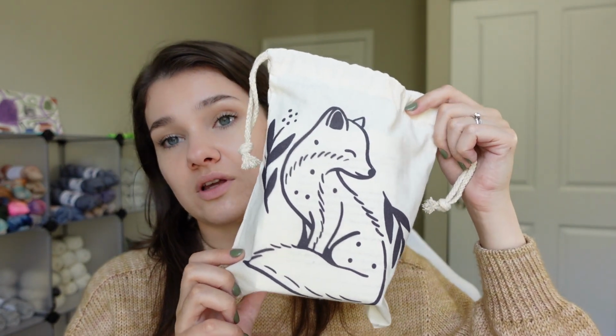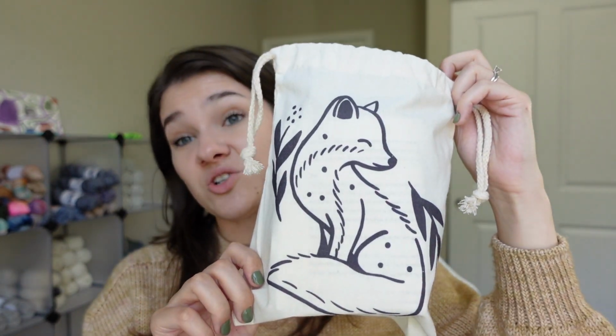it's a fox. It's so cute. And I have my everyday sock in here. It is so cute. I love it. There was a fox, a bunny, and I forget the other one, but they're all so cute. But I had to get the fox. It was so cute.